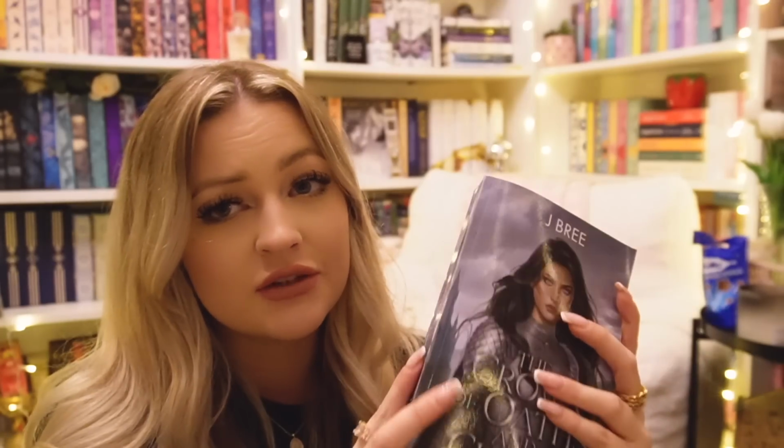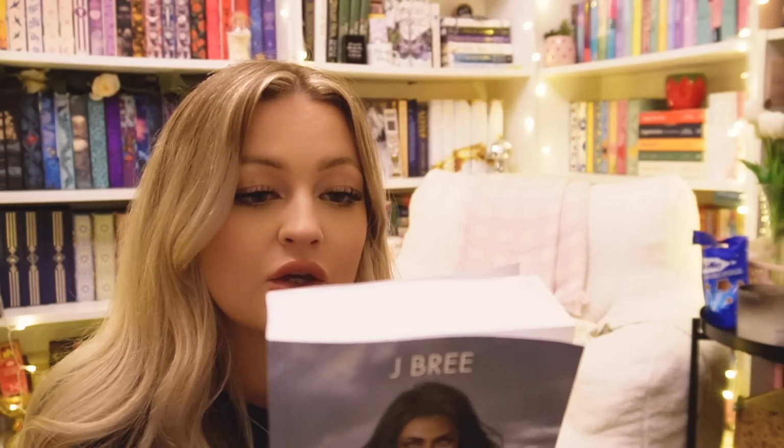I did not realise how long this book is. And the font isn't the biggest. So yeah, this is over 600 pages. This fantasy romance, it's the first in a series, and it just says, I devoted my life to a king who was not my own.